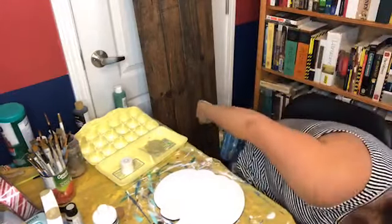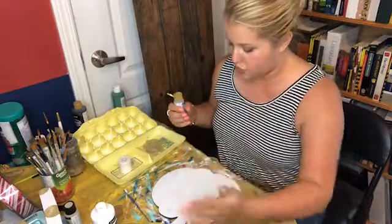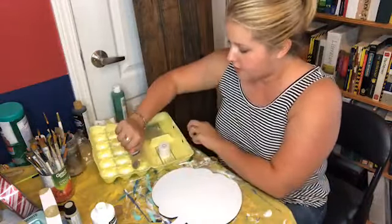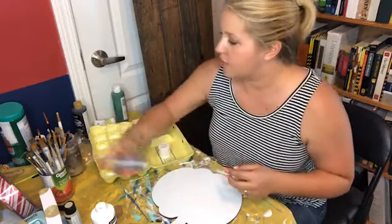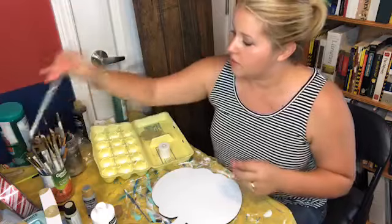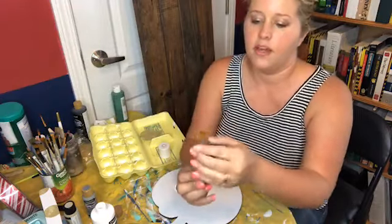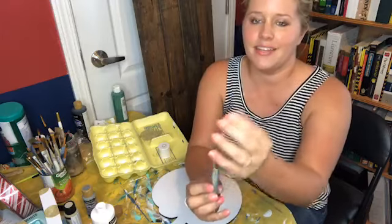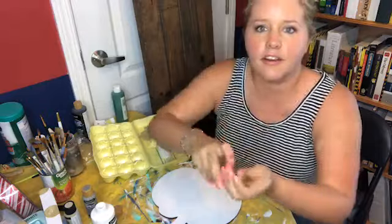Okay, for the buffalo check, I'm going to use just gray to do some stripes on here, and we're just going to freehand this. I should have shaken that up a little bit. Then I'm just going to use this brush here. It is a flat-tipped brush. I'm not sure what size. I want to say like a size 6 or something, but compared to my finger, it's just a little wider than my finger.